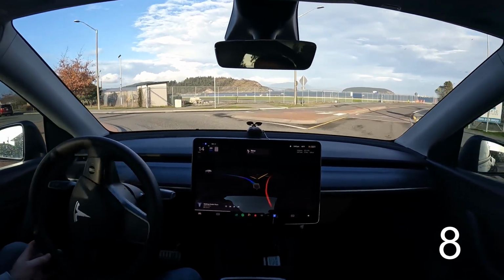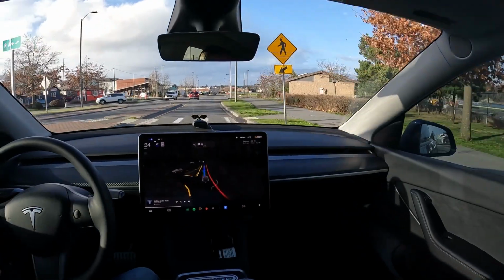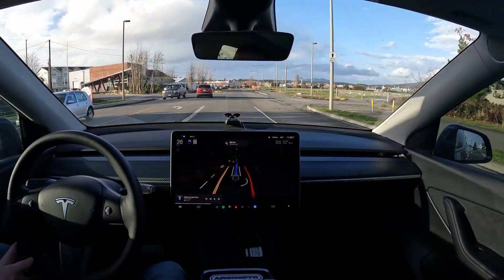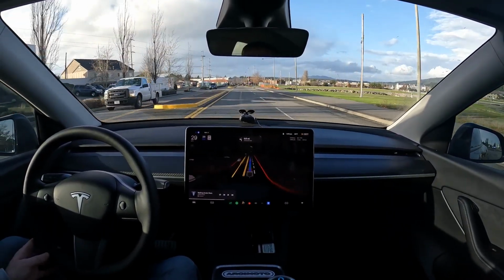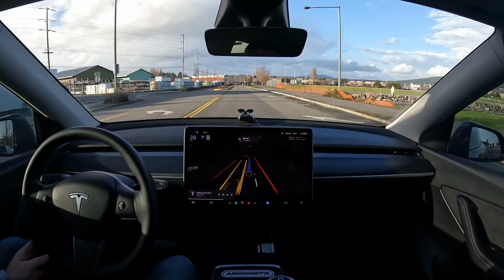All right, that was very inelegant. I was busy talking about the skateboarders that it didn't seem to be bothered by. Maybe it was paying attention to the skateboarders, and wasn't watching that red car, but we stopped in time. So, all right, we got a couple more roundabouts, and then we'll be home.